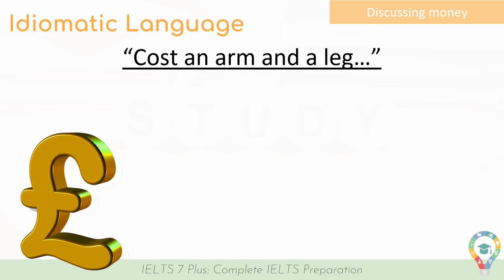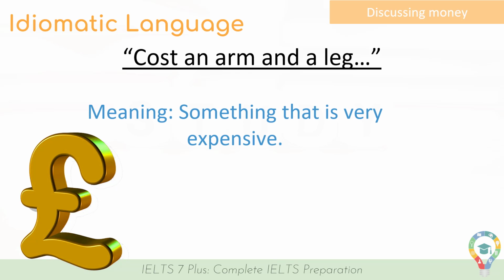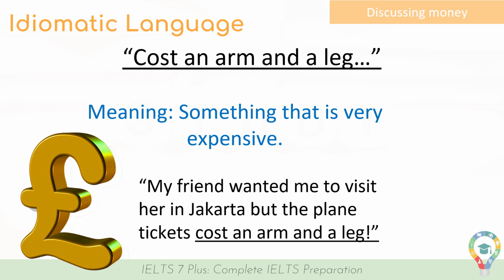And the last example is cost an arm and a leg. And this can be used when you're talking about money. Again, a very common topic in the IELTS speaking test. So what does cost an arm and a leg actually mean? Well, it means something that is very expensive. Let's take a look at an example sentence. My friend wanted me to visit her in Jakarta, but the plane tickets cost an arm and a leg.